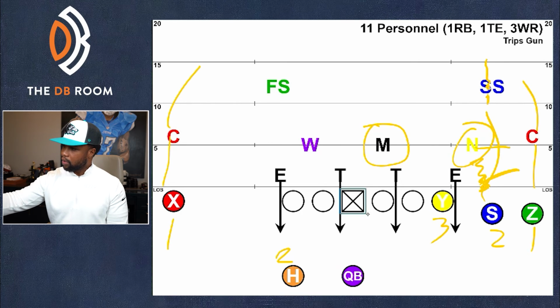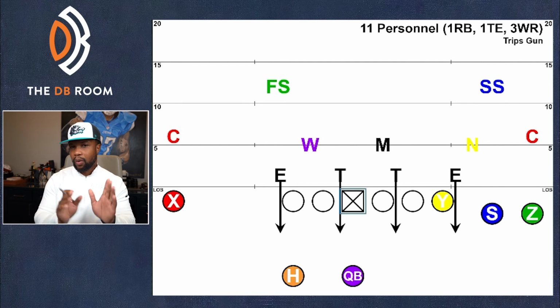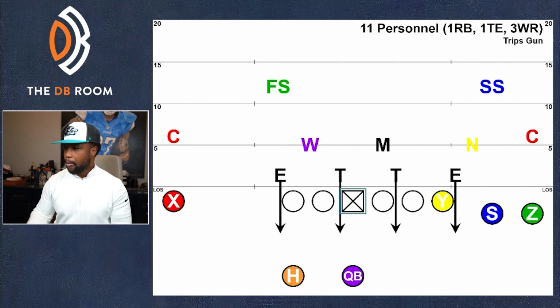If 2 goes vertical, the nickel pushes through because he's going to the safety vertical, okay? So this safety, your read is a little different, okay? You're not going 2 to 1 initially in trips. You are going 2 to 3, okay? 2 to 3. Why? This is why.